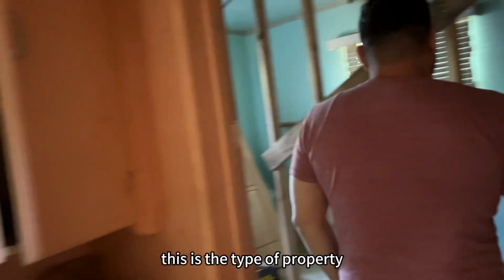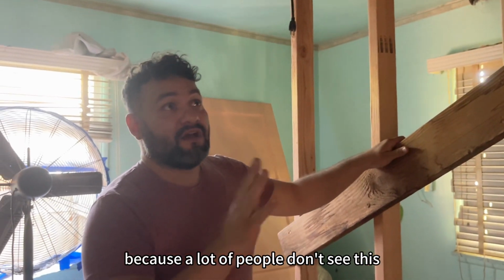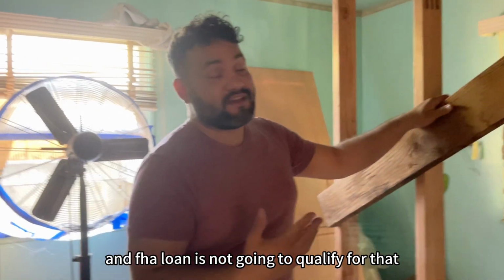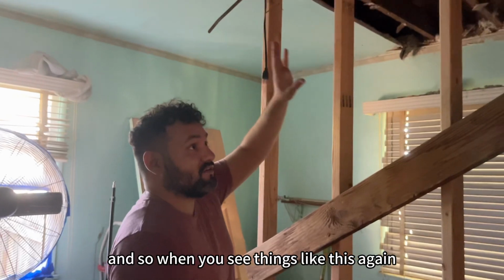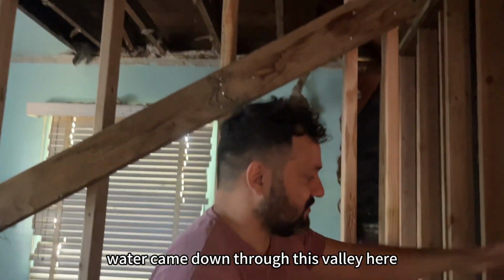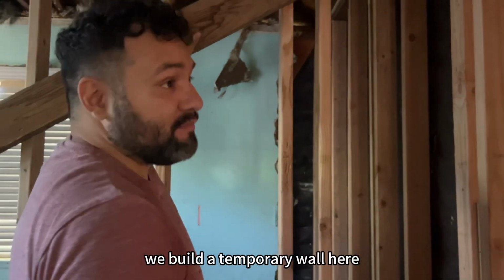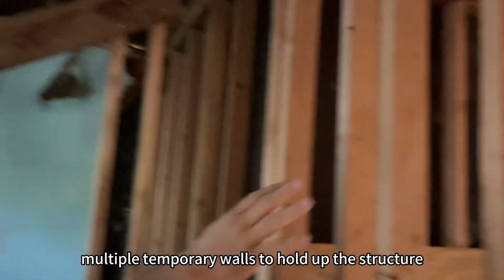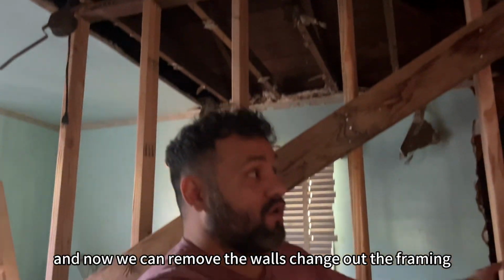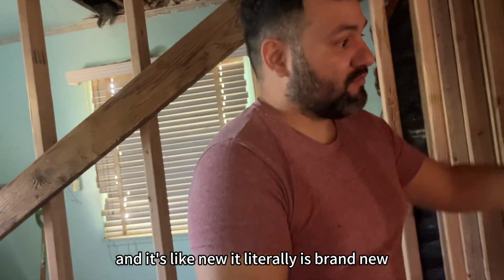And so, yeah, this is the type of property that we want to find. These are the deals where you make good profit, because a lot of people, they'll see this, the bank is going to see this, a conventional, an FHA loan, it's not going to qualify for that. And so when you see things like this, again, this section here was rotted out, water came down through this valley here, and then rotted out this wall here, and this wall here. So now we built a temporary wall here, temporary wall there, multiple temporary walls to hold up the structure on these ceiling joists. And now we can remove the walls, change out the framing, and then put up some drywall, and it's like new. It literally is brand new, right?